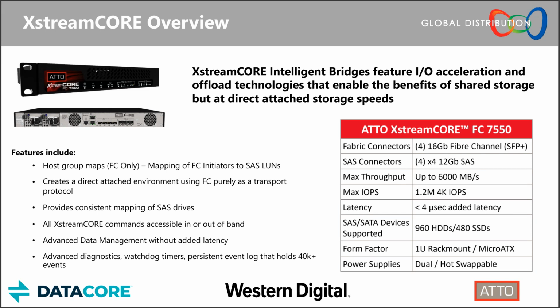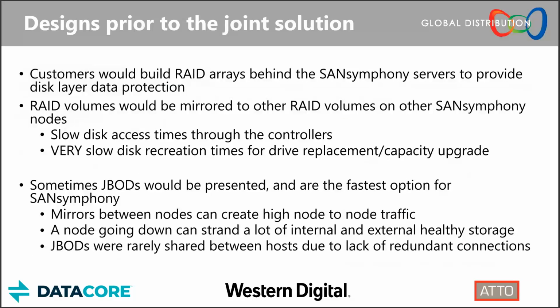If you've attended the other presentations and you have a base understanding of what the XtremeCORE Intelligent Bridges do, we will basically take anything block storage SAS, be it a RAID array, a JBOD, a shelf of flash disks, and change its transport protocol to either Fibre Channel or iSCSI. What that's going to do is give a lot more design options for packages such as DataCore to add a level of resilience that they may or may not have had before.